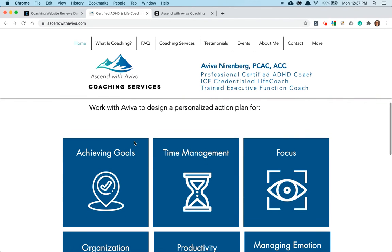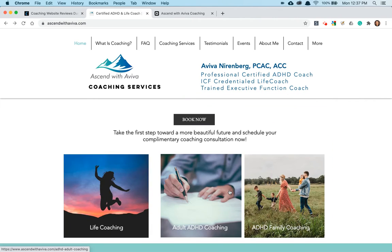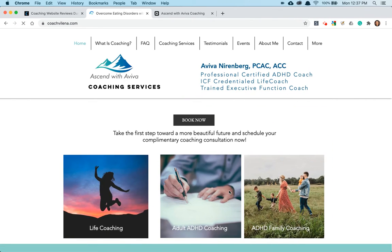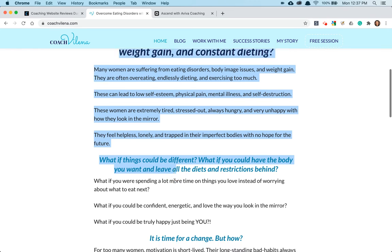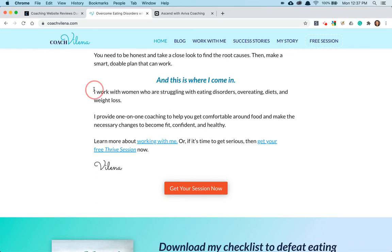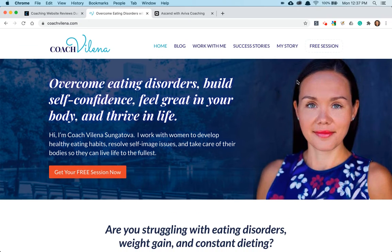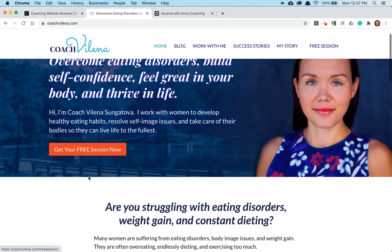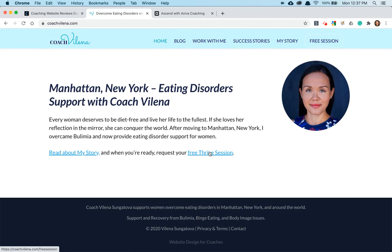And I don't like these icons here. It kind of gets me lost. It looks like a different section. Like with Valena's website, I would suggest just writing out what you do, writing out a story about what you do. What you do, what clients have to gain, what you do here. I work with women who are struggling with eating disorders. I provide one-on-one coaching. It's clear. And it's clear. Get your free session. Get your free session. Okay.